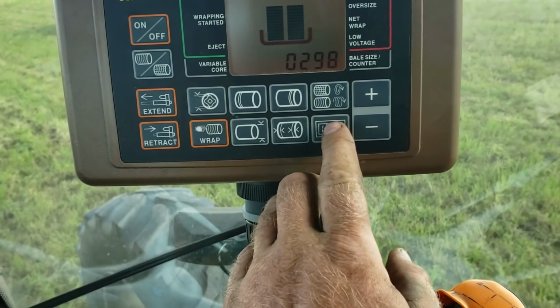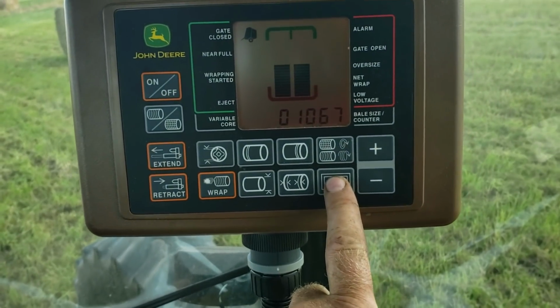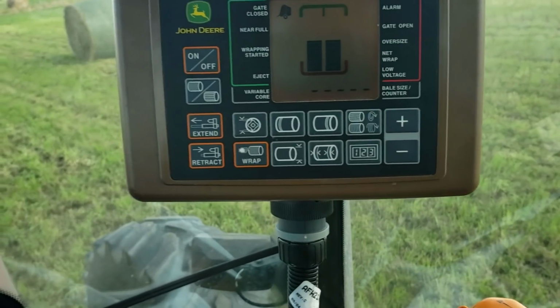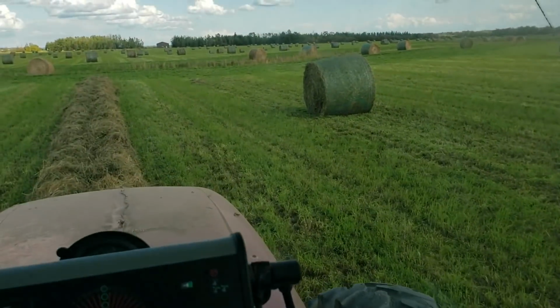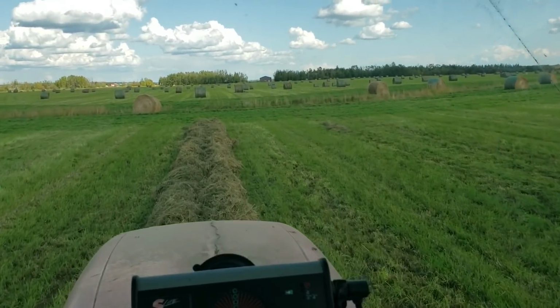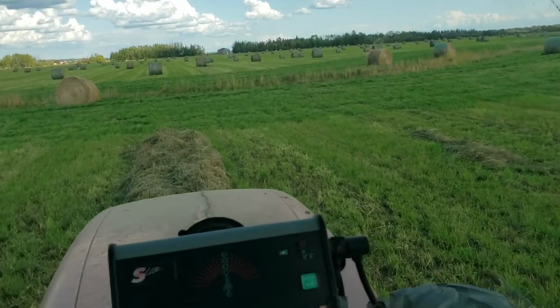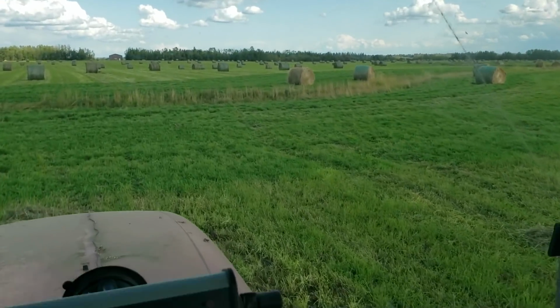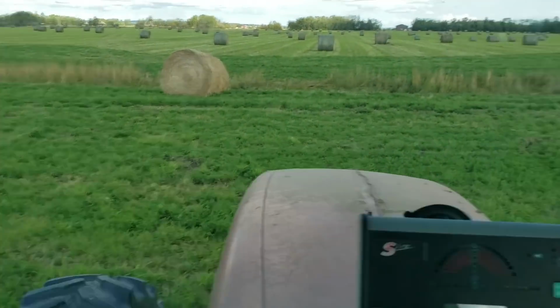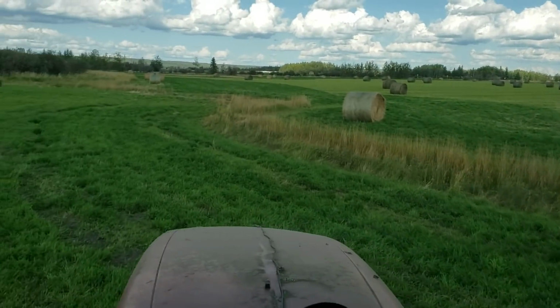We've got 300 rolls. Already 1,067 bales on this baler. That's 300 rolls that I did in this field. Shaun did 120 or so, plus the 120 that were done a couple weeks ago from the outside headland rounds. As you can see the difference in the color of the alfalfa.